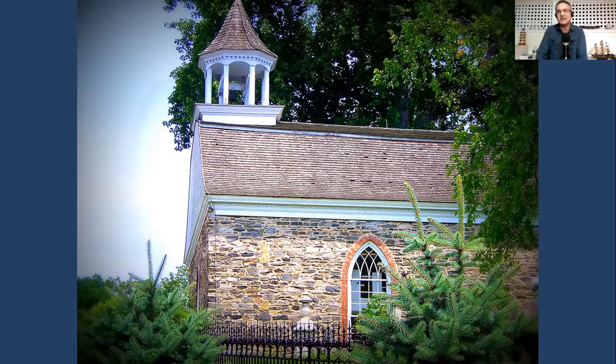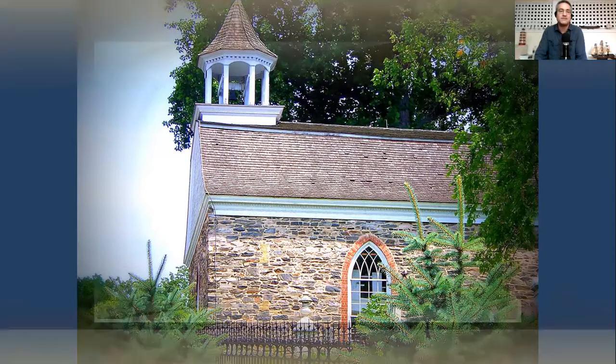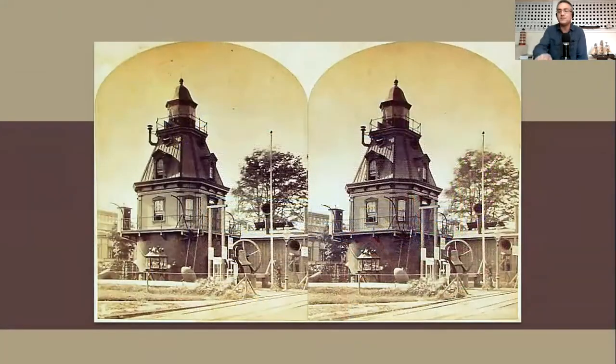And the lighthouse we'll see there was a new type of light that made its debut in 1876 at the American Centennial Exposition in Philadelphia. Instead of brick or stone or wood, the tower was made of cast iron. It was made in a factory, it was shipped in pieces, and then assembled on site.